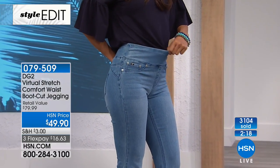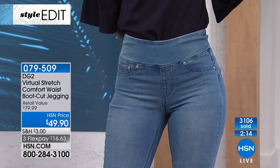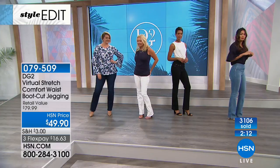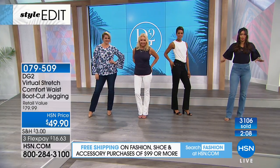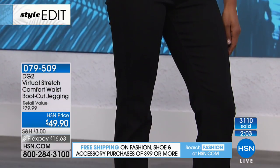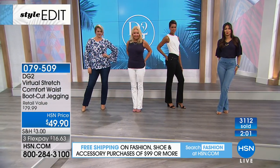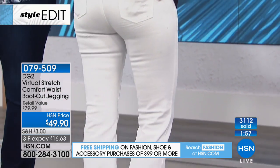Why 49 versus 79? That's $30 off right now. Over 3,000 have been ordered, and we have the best-selling colors of the entire line, plus the pop of red. And we do have the white, which is that soft, soft white. Oh. And look, if you don't do anything else and you want to do something that welcomes in spring or summer, get those jeans that Regina has on.